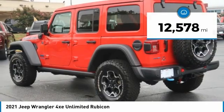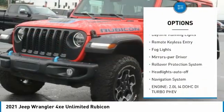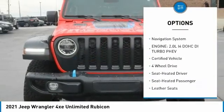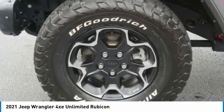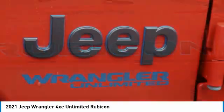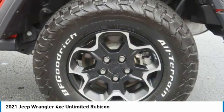Here are some of this vehicle's great options: aluminum wheels, heated side mirrors, traction control, daytime running lights, remote keyless entry, fog lights, mirror memory, rollover protection system, headlights auto off, navigation system. Wouldn't you look great in this vehicle? Stop in today and see for yourself.